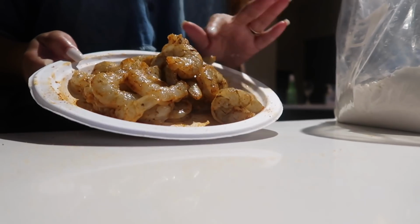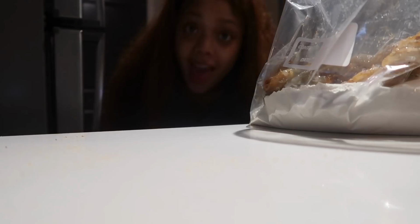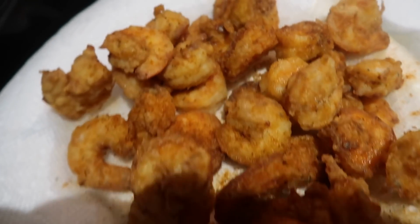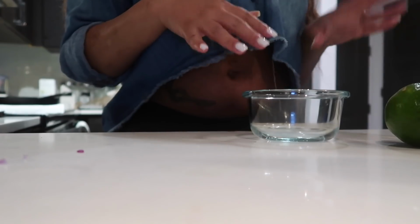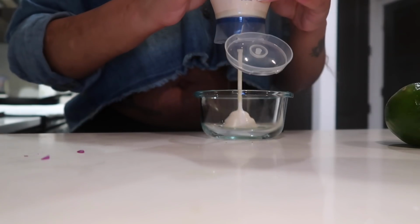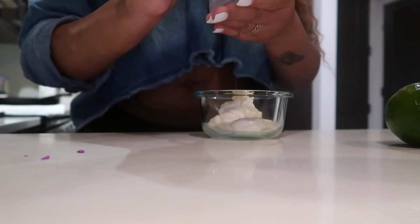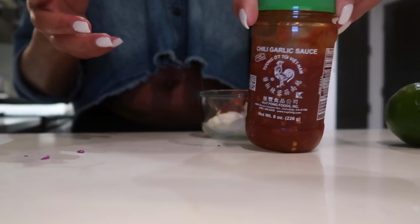Okay, so now I'm gonna take the shrimp and put it inside the bag, and then we're gonna get to frying. Then I hit it with some more blackened seasoning. Yummy. We're going to make our sauce. You need to taste it. Okay, that's mayonnaise.